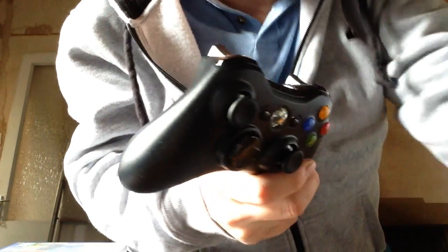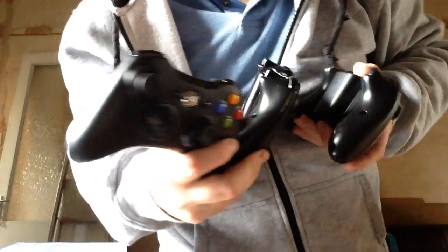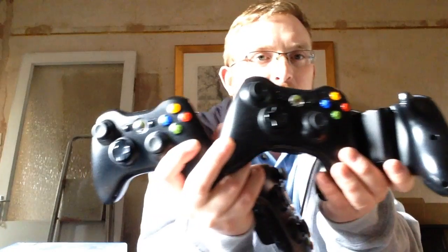But the main thing I picked up, I won't show you them all, but there's just a selection here of Xbox 360 black controllers. He didn't have many of these wireless ones, but he must have had 20 or 30 wired ones, and he wanted the same price for each of them. He wanted £3 each, because people were trying to get 2 for £5, and he was saying no. I ended up getting 2 for £5 because I bought 16 of them.